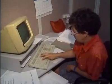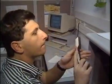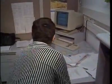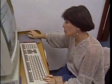One of the reasons the Israeli computer industry has blossomed over the past few years has been the influx of over 150,000 Russian engineers who have left the former Soviet Union. The Russians are working for virtually every major Israeli computer company.